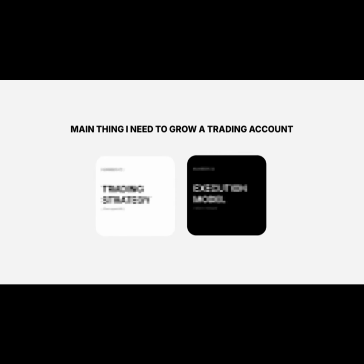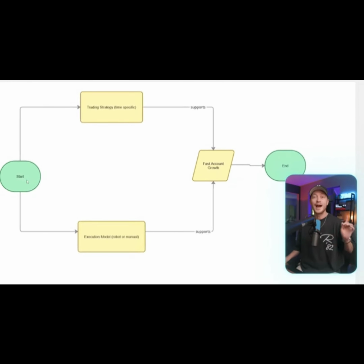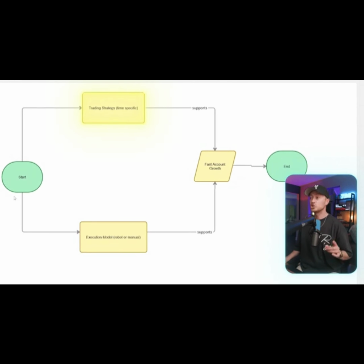So now that we've got our first win under our belt, let's go over the main things I need to grow a small trading account fast. 1, I need my trading strategy, and 2, I need my execution model. And when both of these things go properly, I can get that fast account growth and reach my final destination.